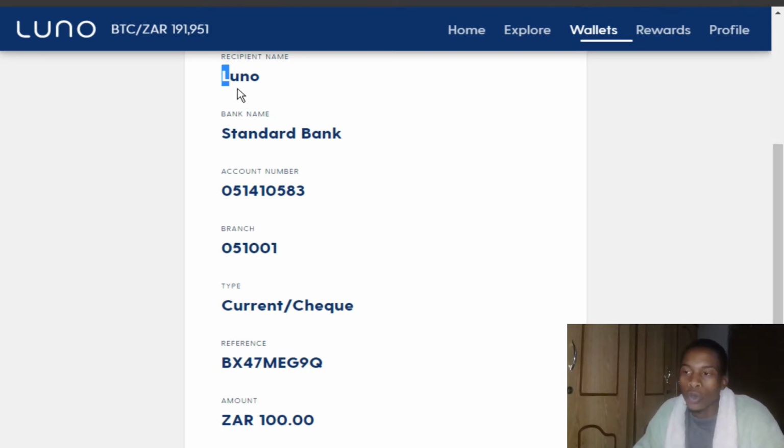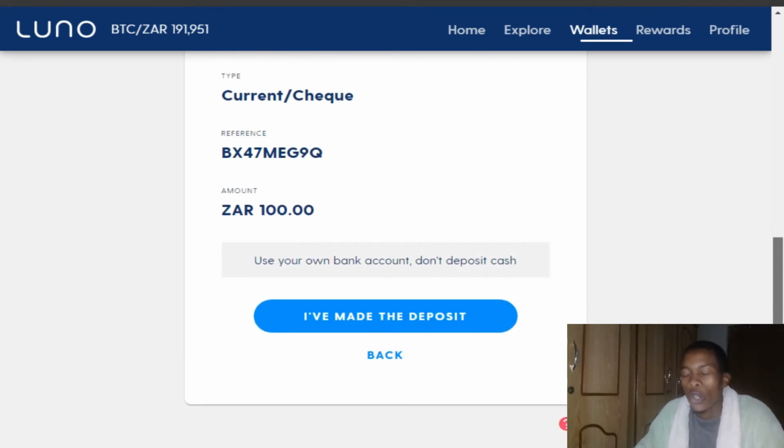Once you're on your banking app, your online app, you can put in a name. Standard Bank, they use a Standard Bank account, the account number, branch code, cheque account, and your reference. Make sure that your reference is correct at all times. And then you want to click I've made deposit.